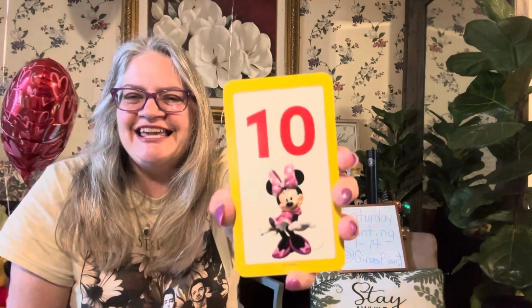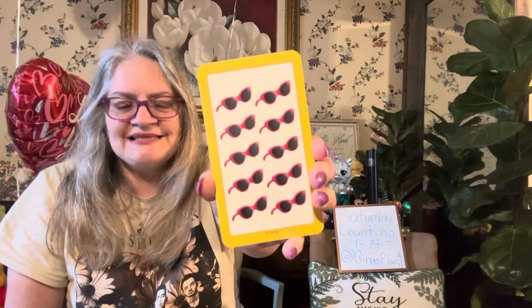Few more to go. We're on 10 again. We have more sunglasses. 1 pink pair of sunglasses, 2 pink pairs, 3, 4, 5, 6, 7, 8, 9, 10 pink pairs of sunglasses.